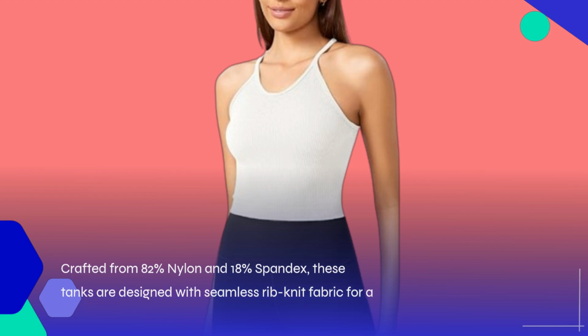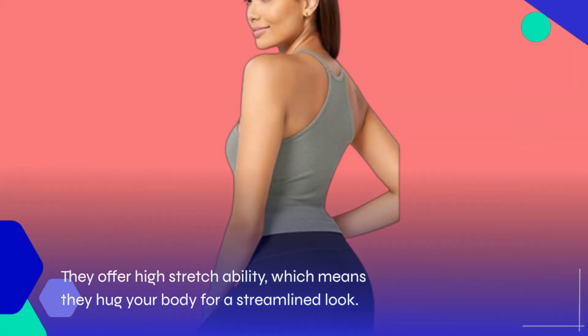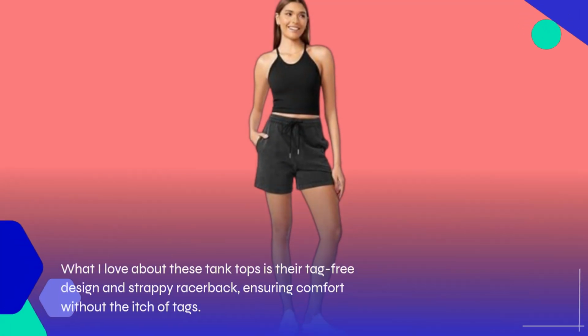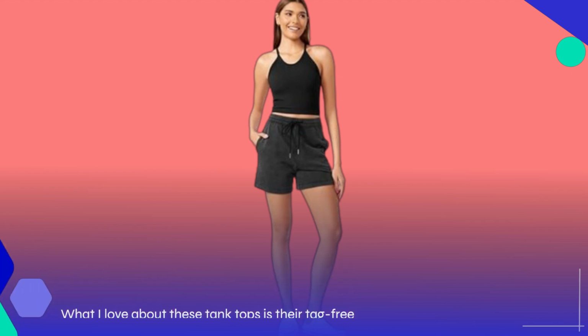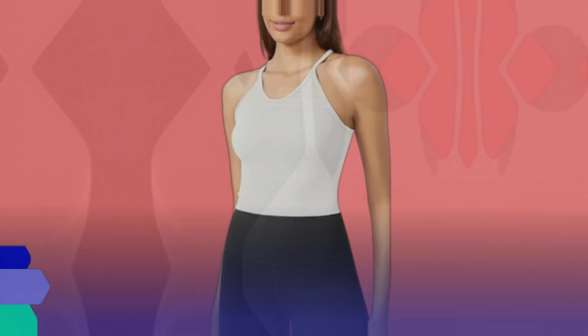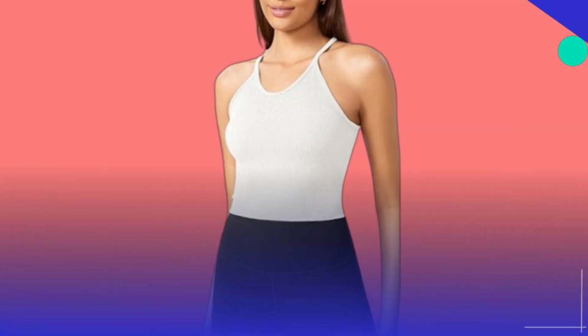Crafted from 82% nylon and 18% spandex, these tanks are designed with seamless rib knit fabric for a barely there feel. They offer high stretchability, which means they hug your body for a streamlined look. What I love about these tank tops is their tag-free design and strappy racer back, ensuring comfort without the itch of tags. They're versatile too, you can wear them solo or under a cover-up for a statement look. Whether you're at the gym, doing yoga, or just out for a casual day.